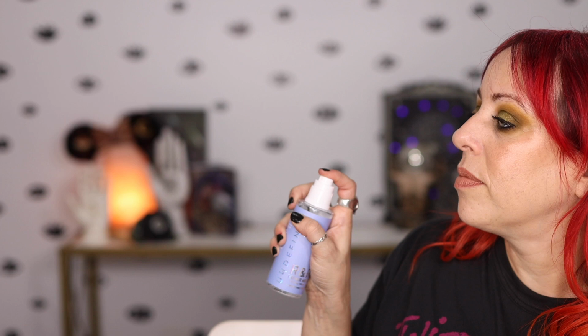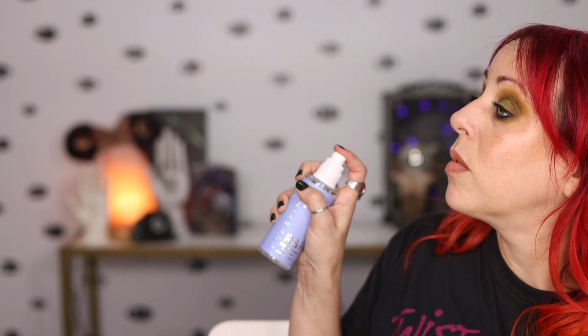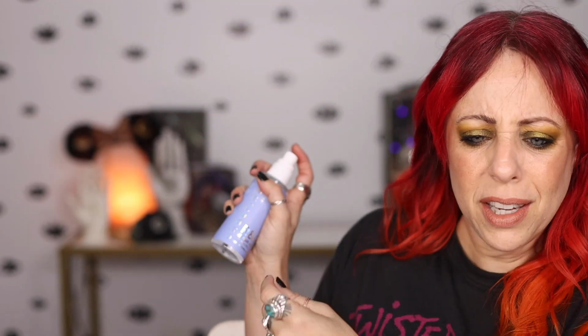Let's see what the mist looks like though. I'm a little worried because it's one of those pumps which sometimes can attack you in the face. I'm going to shake. Oh, that's actually really nice. I don't know if you can tell. Yeah, it's like a fine mist, and the mist is kind of hanging out in the air.